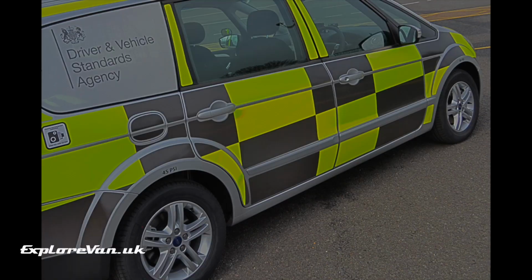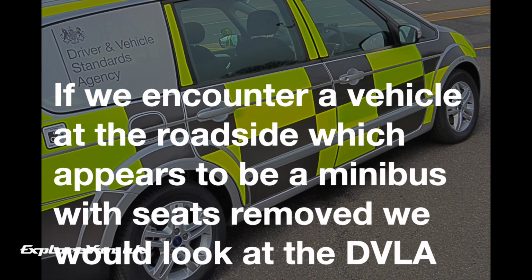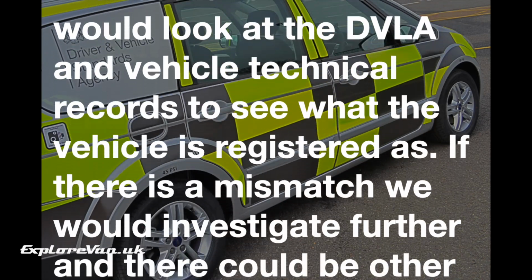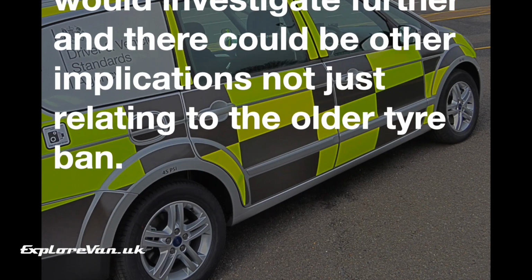The DVSA say: if we encounter a vehicle at the roadside which appears to be a minibus with seats removed, we would look at the DVLA and vehicle technical records to see what the vehicle is registered as. If there is a mismatch, we would investigate further, and there could be other implications not just relating to the older tyre ban.